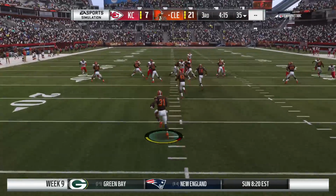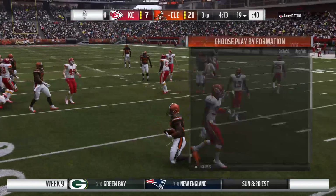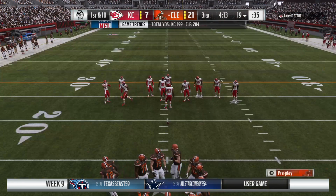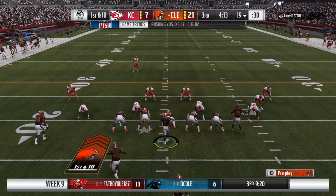Now Hunt on the return. And he'll take it back to about the 19-yard line. Heading out as the Cleveland offense now as they get set to take over here. This is sort of what you would call a put-away drive, isn't it? They score here, especially a touchdown, it's almost out of reach.